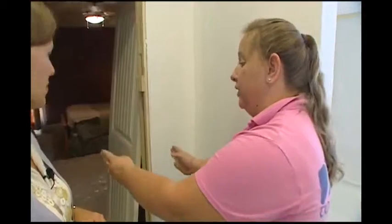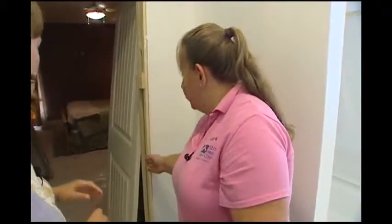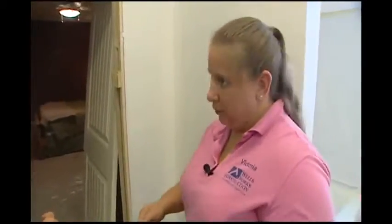The other thing that's wonderful is if you have a walker or a wheelchair that has to come through, you don't have to worry about hinges, and you don't have to worry about the door being somewhere that you might knock it when you come through. So it gives you a lot of space, and it just offers that extra bit of room for everybody.